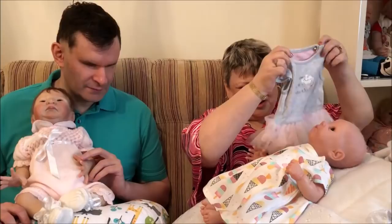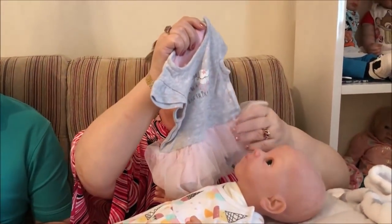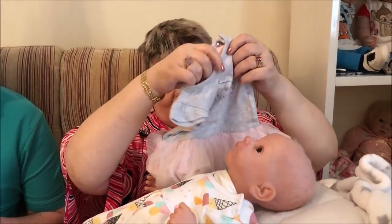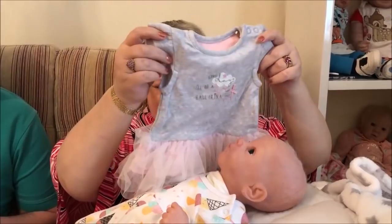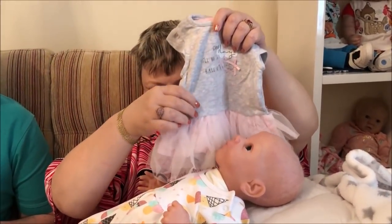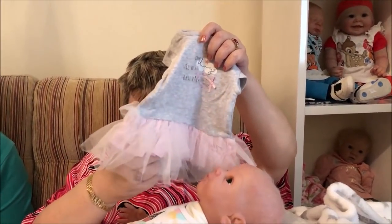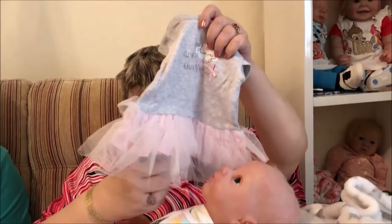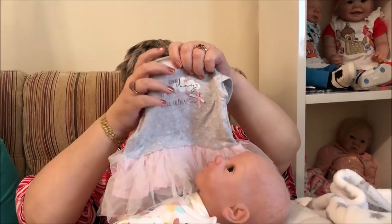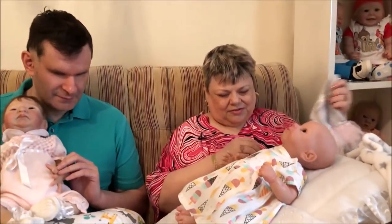And I'm going to change her into this little outfit, which you might have recognised because it came with Mary. This is a little tutu body dress, and it's, what is it again, pink? The tutu skirt is a very, very pale pink, and the body is a very light grey, with "one day I'll be a ballerina", and a little white fluffy cloud and stars and hearts. And gorgeous. And I've got little pink frilly socks to go with it.